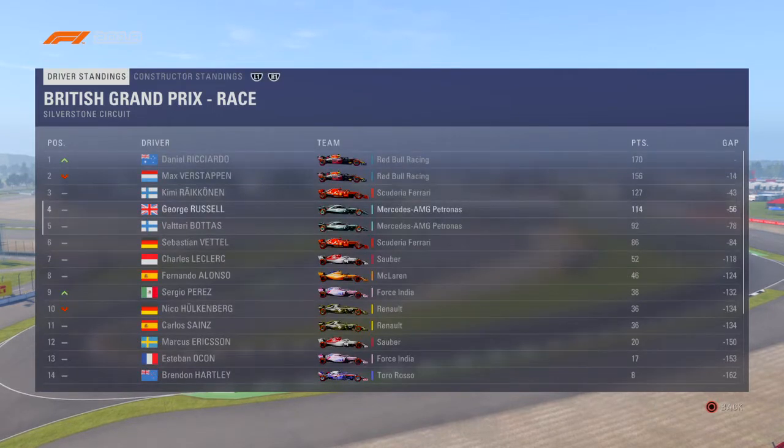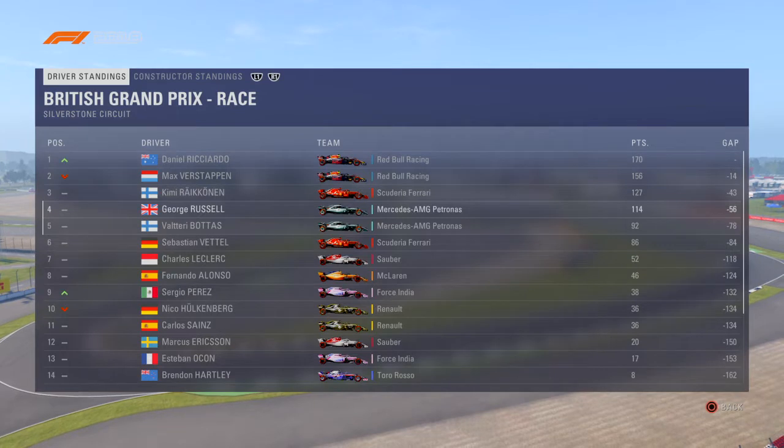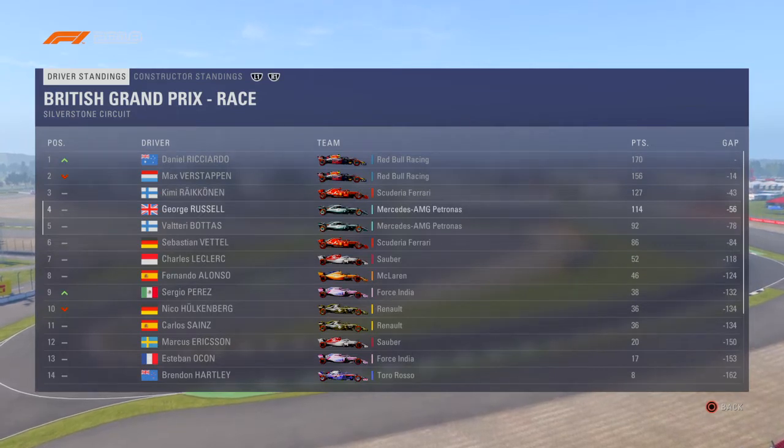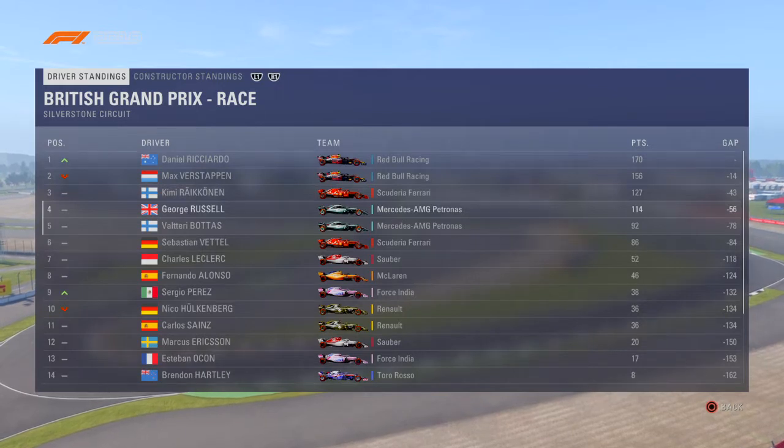So, overall, we still lead our teammates, 56 points now behind, but more importantly, we're also a bit closer to Verstappen as well. Thanks for joining us, and goodbye until the next race. So, yeah, quite interesting standings. Obviously, they are your championship standings.